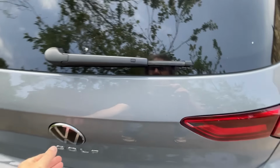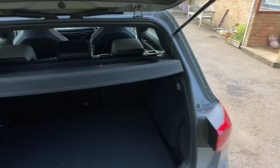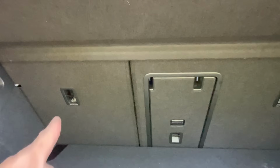Okay, now let's have a look in the boot. Opened with the Volkswagen Roundel, the camera's just under there. And we have 371 litres with the seats up and 1,237 with the seats down. Note that it's a 60-40 split, so we haven't got 40-20-40, just got 60-40. There's no spare wheels, so there's more storage down there. And this is the tyre repair kit with a pump and foam in there. There's a 12-volt socket there.